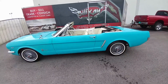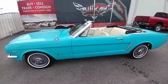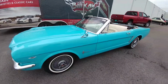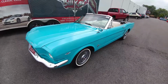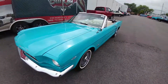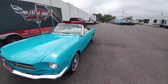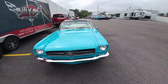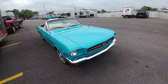This car is amazing. What we'll do today is we'll walk around the car and we'll ultimately show you some of the 1964 and a half exclusives so you know what you're buying. For example, the cool fender mirror. That's one of the neat features that was improved upon in 65 when they moved it onto the door.